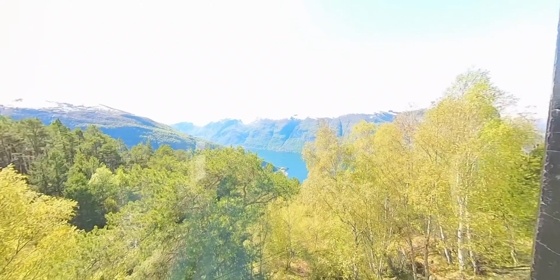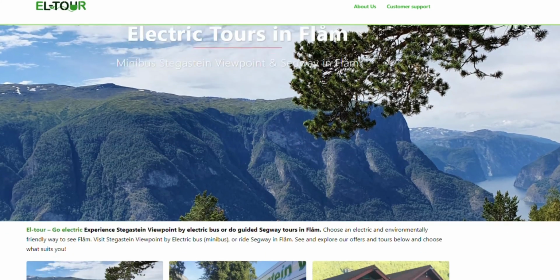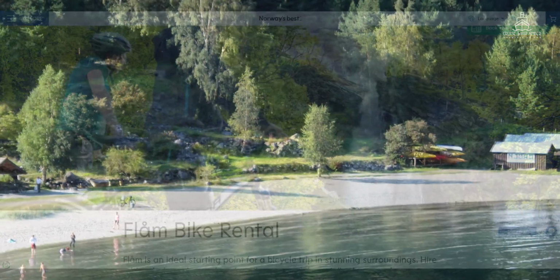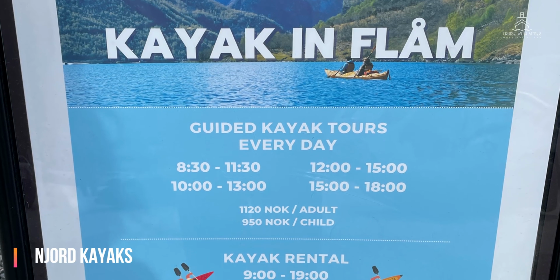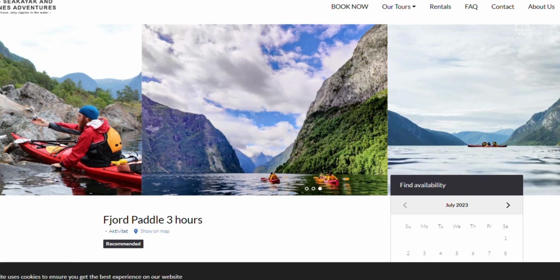If you didn't want to hire a car, then you can still visit the Stegesine viewpoint on a sightseeing tour, and I've put all the links and information in my blog post. You can also hire a bicycle for the day and explore Flam and the surrounding area at your leisure. If you'd prefer some water activities, then you can hire a kayak, or you can join one of the family-friendly kayak trips with a guide. Trips all start on the beach in Flam.